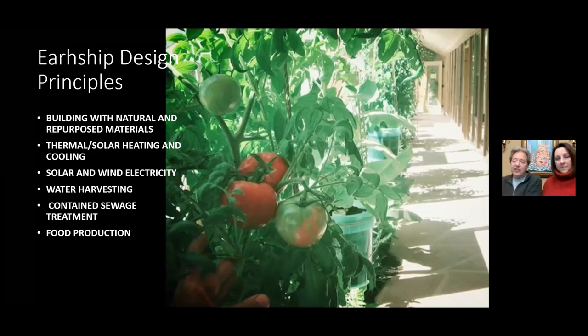Earthship design principles. These are the things that drive all these buildings. They use natural or repurposed materials, so taking materials out of landfills, keeping them out of landfills. They use solar heating, thermal heating and cooling, using solar and wind electricity, harvesting water that is really used then four different ways.